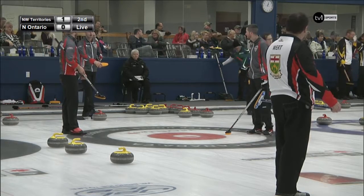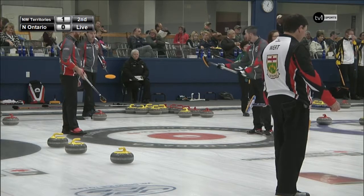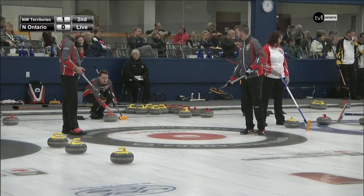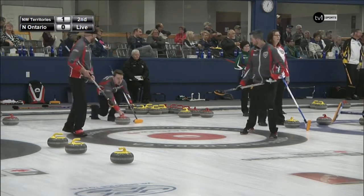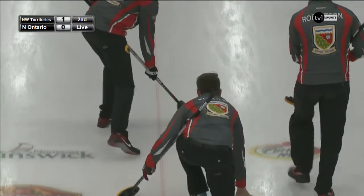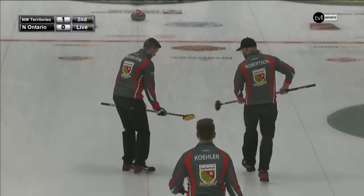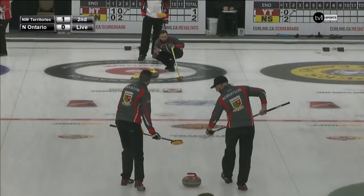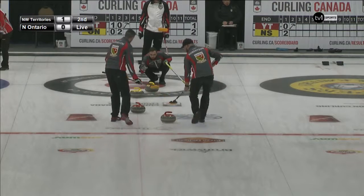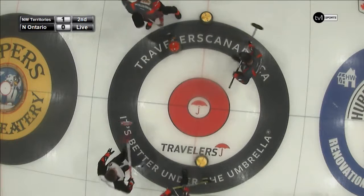A little bit of a forced error here, I think, for Northwest Territories. They were looking to go around Ontario's guard and ended up promoting it onto the rings. So now Ontario's lying 2, and McLeod would be asking Kohler to remove this. The indication from the sweeper was that he might be a little hot, and if it is a little hot, it tends to stay there a little bit, but this has got some nice finish on it. Move it off to the side. Very nice.